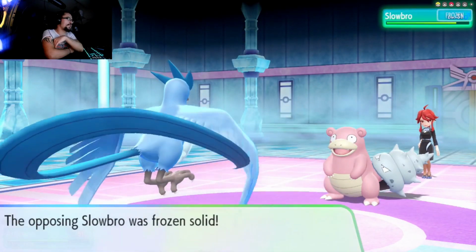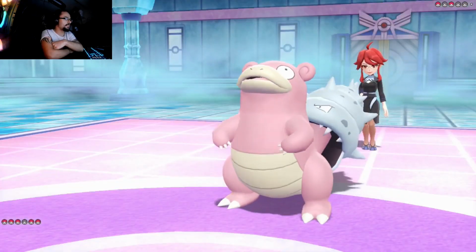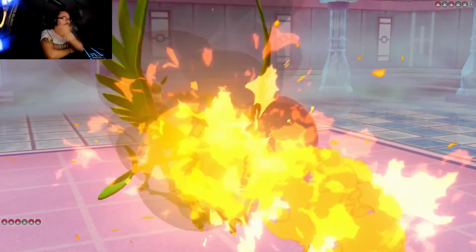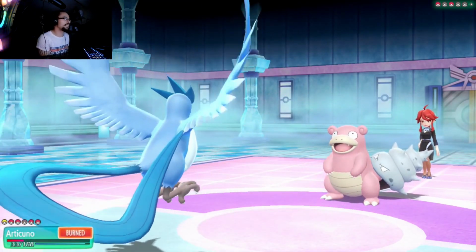Ah, we got a Frozen Solid. Woo! Rock Solid, baby. That still attacked. Oh, it knows Flamethrower! And it's burnt.